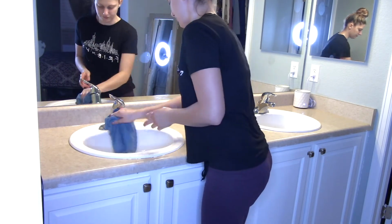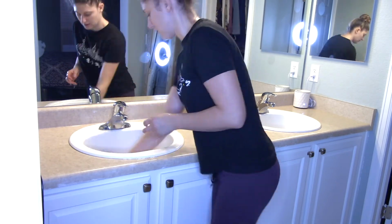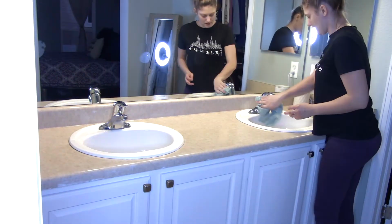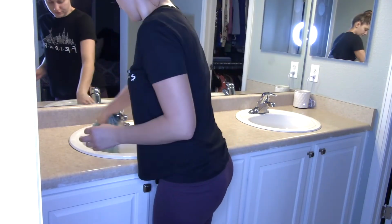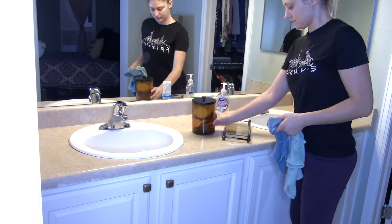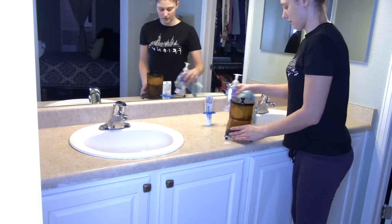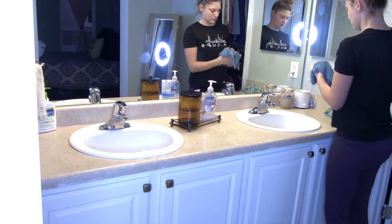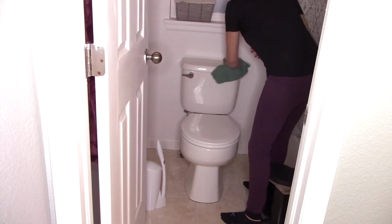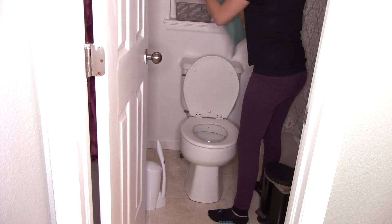Moving on to the counters, just cleaning them the same way I did in the guest bathroom, with a multi-purpose spray and making sure I'm wiping out the sinks really good. I wish I could show you Alex's sink, and maybe I can figure out the lighting and how to situate the camera, because his sink would be a really satisfying looking clean, you know, men with beards and all that hair that sticks in the sink. So maybe I can figure something out where you can see down in there and get a good satisfying clean.